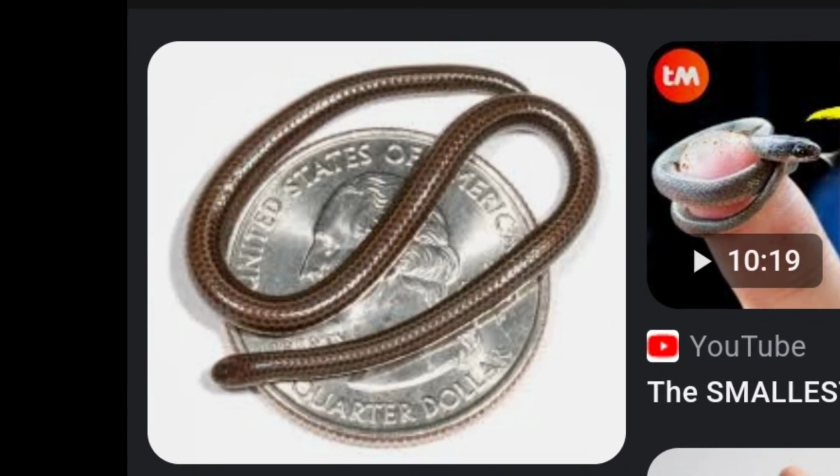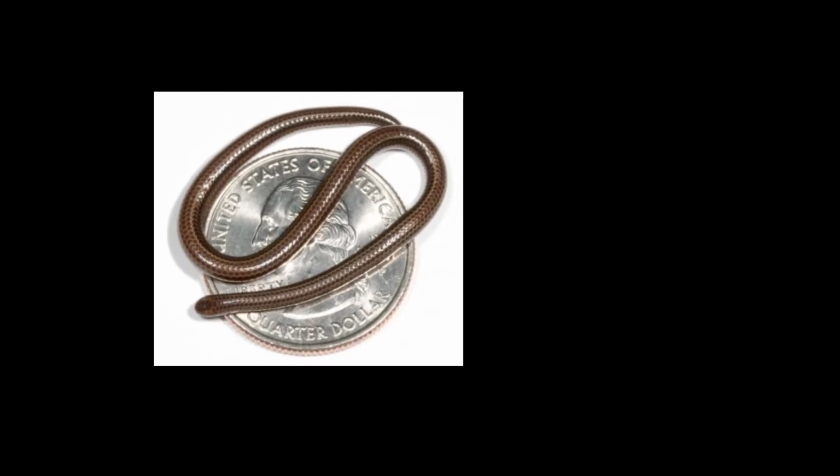This is the Barbados threadsnake. As you can see, they're comparing it to the size of a quarter. We're all pretty familiar with the size of a quarter. Without a doubt, that is one tiny snake.